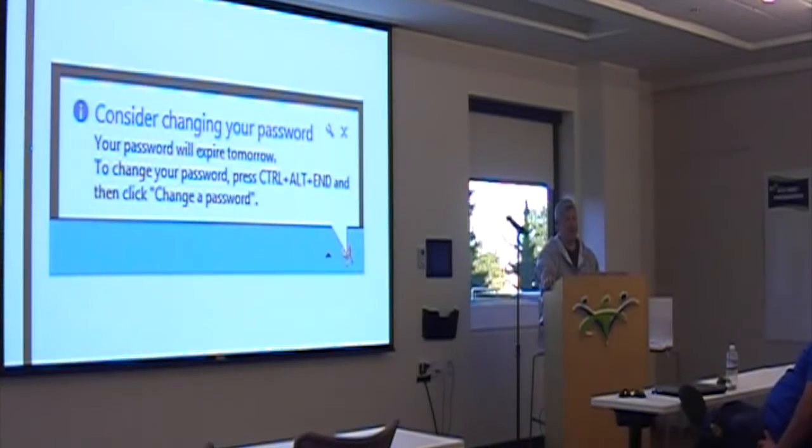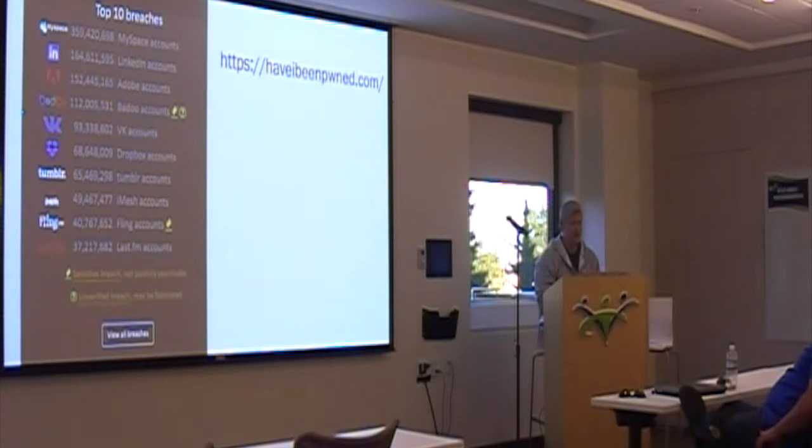I'm not going to lie. For over a decade, I've hated seeing the emails or pop-ups that told me to change my password every 90 days. It was anxiety producing. I would have to remember this password, and I have to type it in umpteen times.